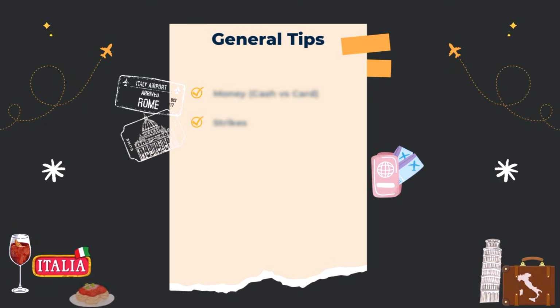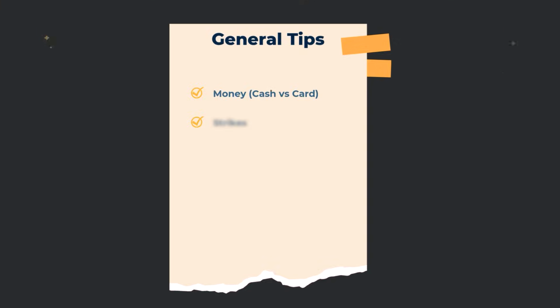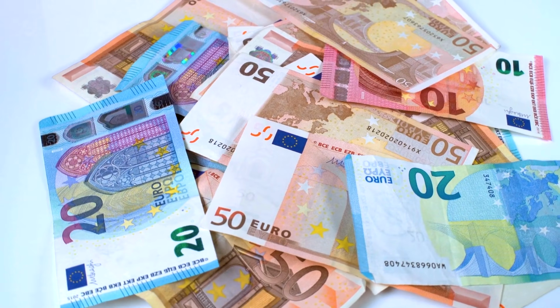Finally, let's wrap up with some general tips that help you navigate your trip like a pro. Money. Okay, cash versus cards. While cards are accepted in most places, small businesses and local markets definitely prefer cash. Just carry some small denominations of euros. You'll thank us later, especially if you need to use the restroom.